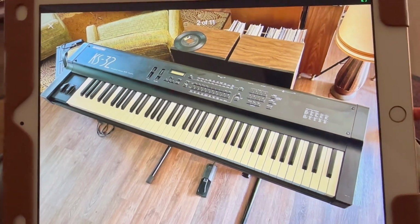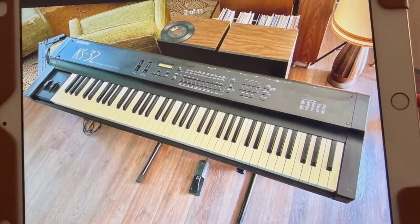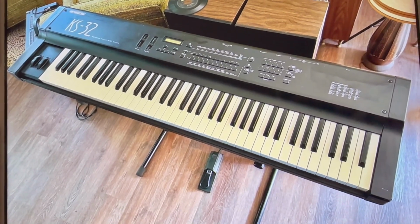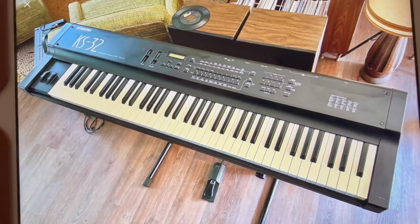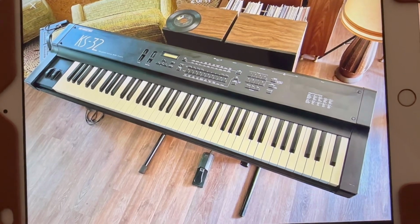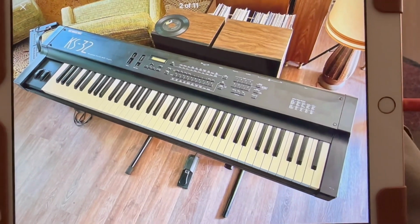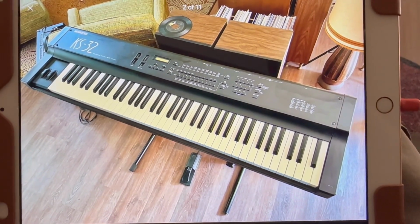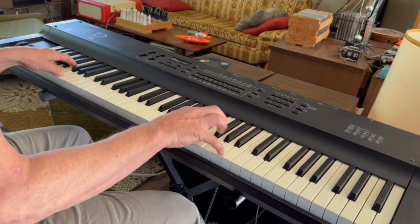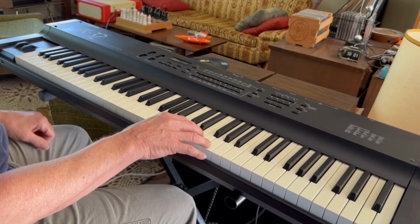I got this Ensoniq keyboard at a church sale, $10. Couldn't believe it. Came with the stand. These are weighted keys, so they have the same kind of feel as piano keys, touch sensitive as well. Lots of sounds. I wasn't sure if it worked or not, but boy, they sure go for a lot when they sell on eBay, but they weigh so much I didn't want to ship it. So I put it on Facebook Marketplace, had a guy come by, and gave me $220 for it. It sounds real nice. Just to give you a little sample of some of the sounds.